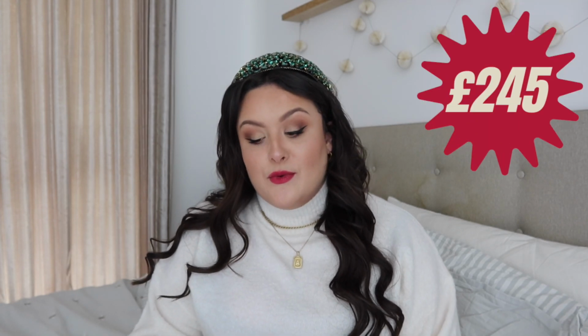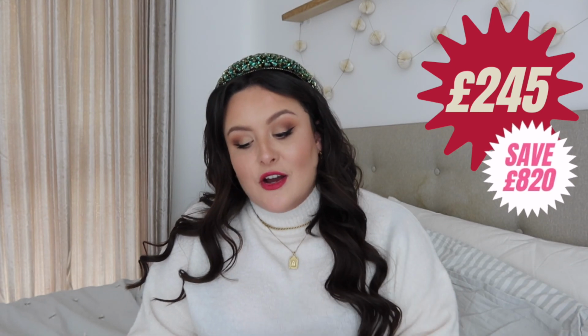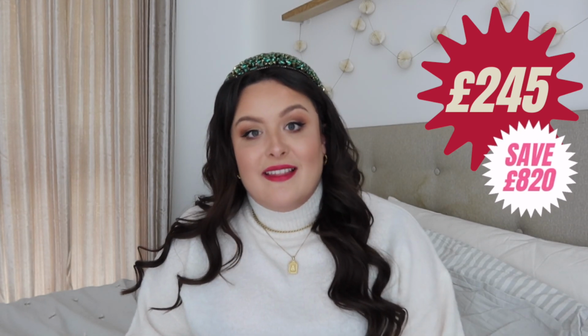This beauty advent calendar does retail at £245, but it is worth £1,065, so there is an £820 saving there. It includes 30 products and 20 of them are full size. This advent calendar is made up of the Liberty Beauty Buyers' must-have products. They said that this year's expertly curated edit brings together cult buys, niche names and fresh launches from our world-renowned beauty hall.